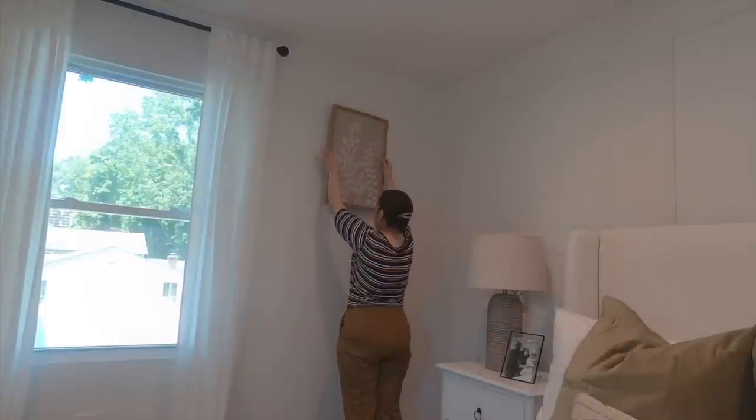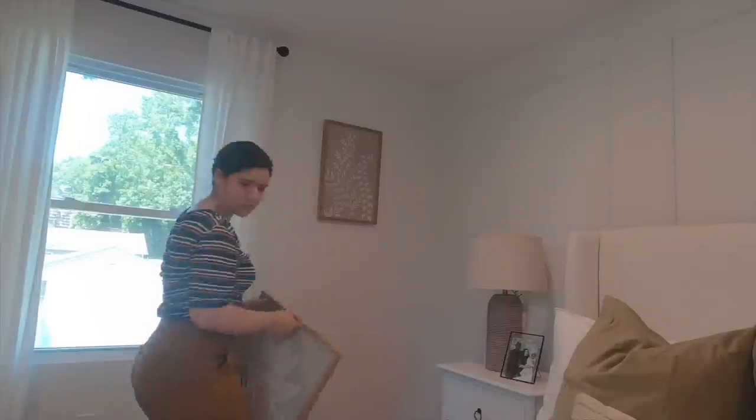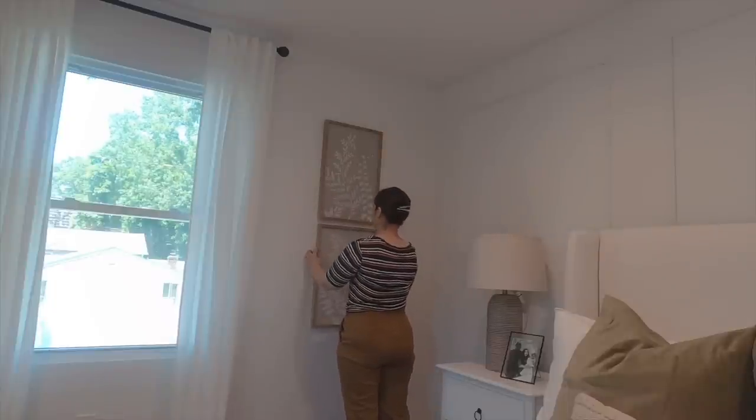I'm just adding some wall decor that I got from Hobby Lobby. I got these for like $15 each. They were 50% off because they had their wall decor off, and I got them because they're this beautiful light sage green, which kind of ties in the pillows that I put on the bed.